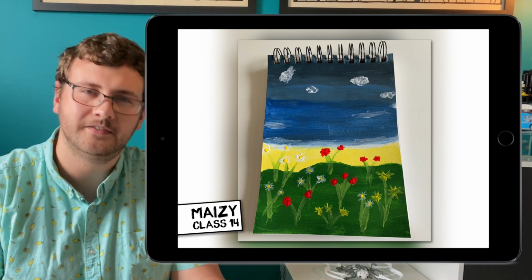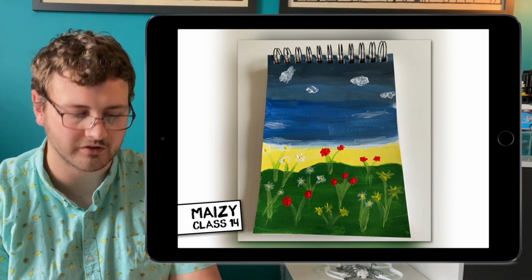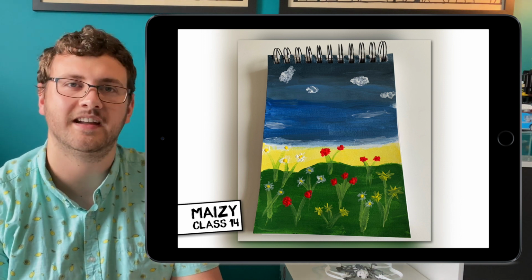I absolutely love this, it's very delicate and detailed, and again it's those strong, rich colours that John Dyer was known for. Maisie, that really is great. Well done, and thank you for sharing, all of you.